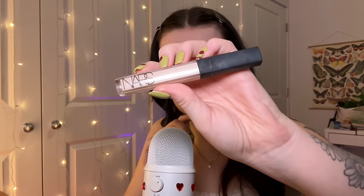I really like this. Okay, I do want just a little more coverage, like under my eyes. So I think I'm just gonna go in with a classic NARS Creamy Concealer.